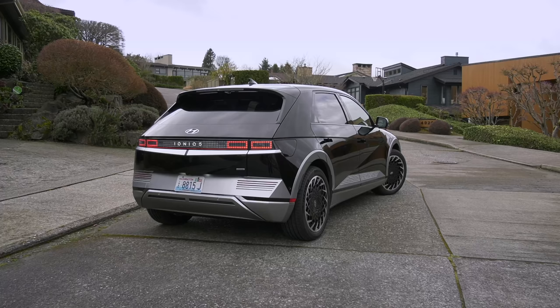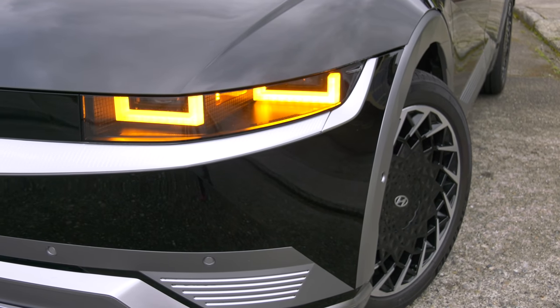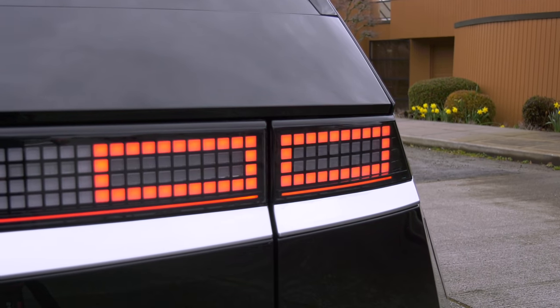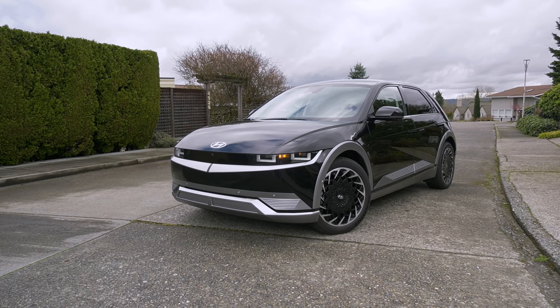Let's do more numbers. There are 3 trim levels, 4 if you include the base SE Standard Range with its smaller 55 kilowatt-hour battery. That one retails for around $41,000 with shipping, before any federal or state tax credits. The all-wheel drive Limited in Phantom Black here, MSRPs for $54,700 as tested.